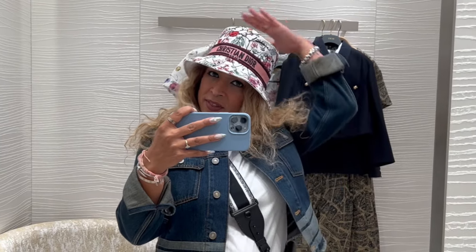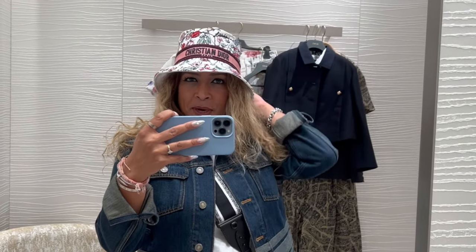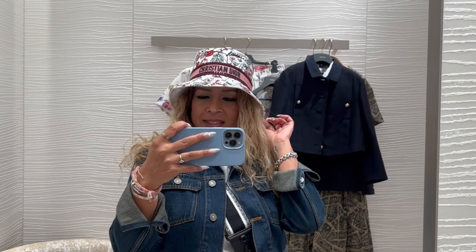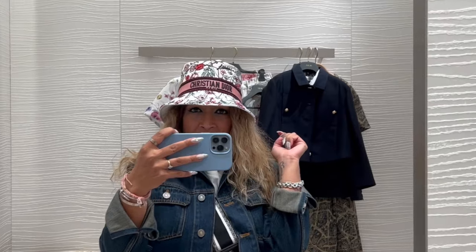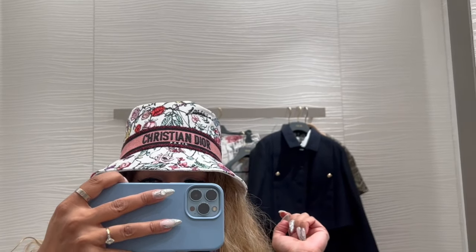Right, what do we think of this? This is the new season bucket hat, 780. My essay brought it to me thinking that I love this print, which I do. Do we like this? I don't know if it suits me. I think the cap that I bought before suits me a little bit better than the bucket hat, but the colours are absolutely lovely. See if you can have a little close up there.